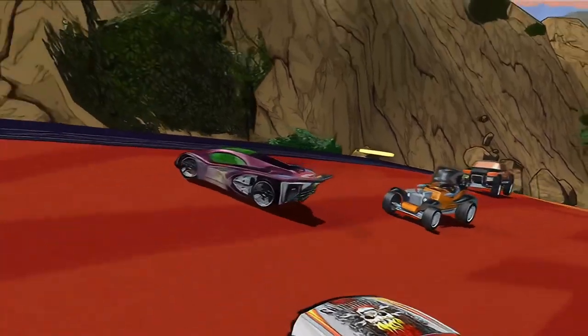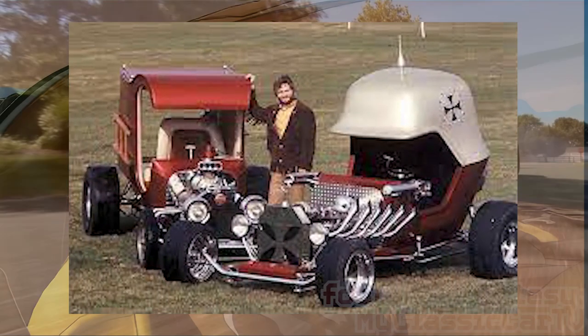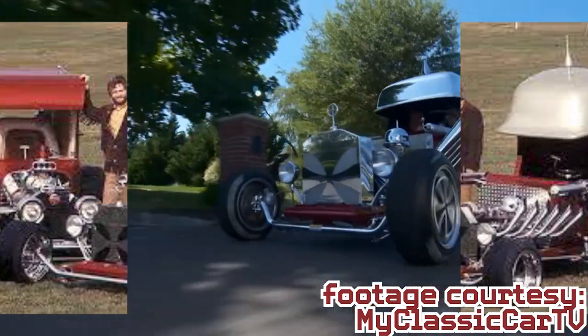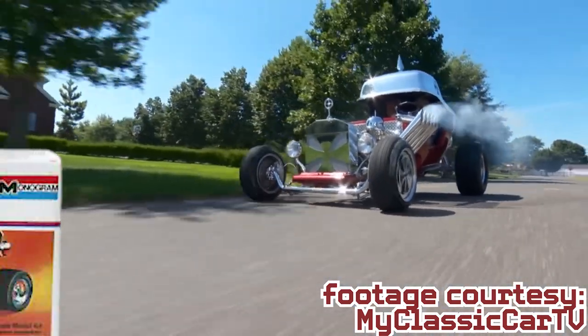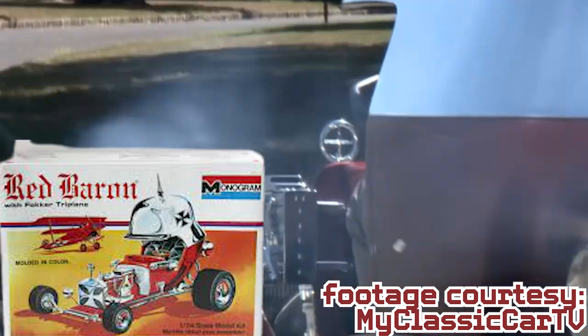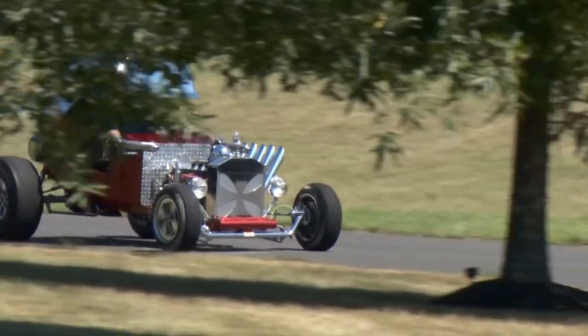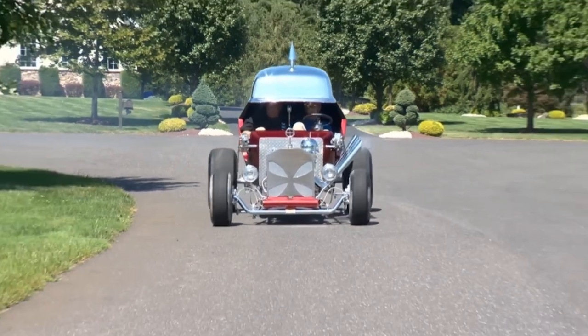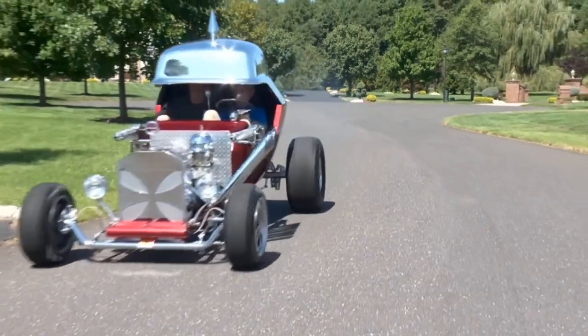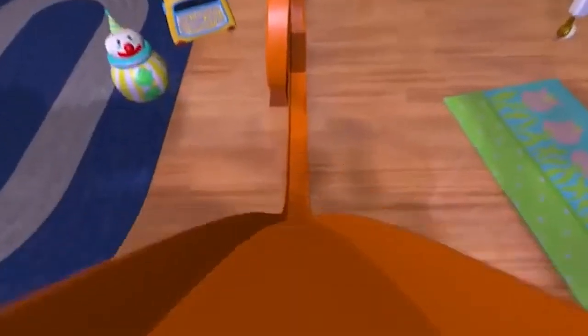Red Baron is based on a real kit car built in the 1960s by legendary hot rod builder Tom Daniels. It was released as a Monogram model kit in 1970, eventually becoming its own Hot Wheels car for the Redline era later that year. And even before Hot Wheels World Race, Red Baron had already appeared in a movie, this being the original Toy Story from 1995.